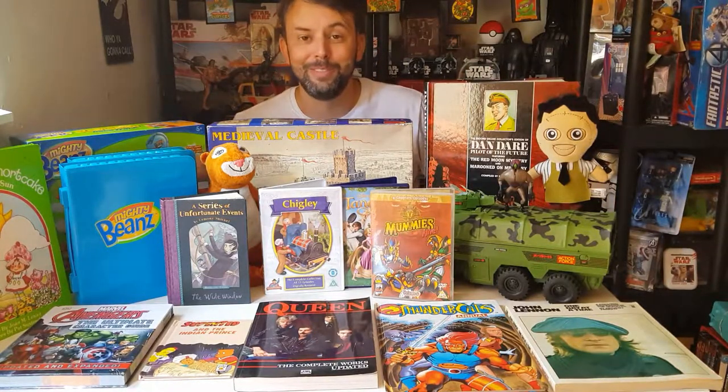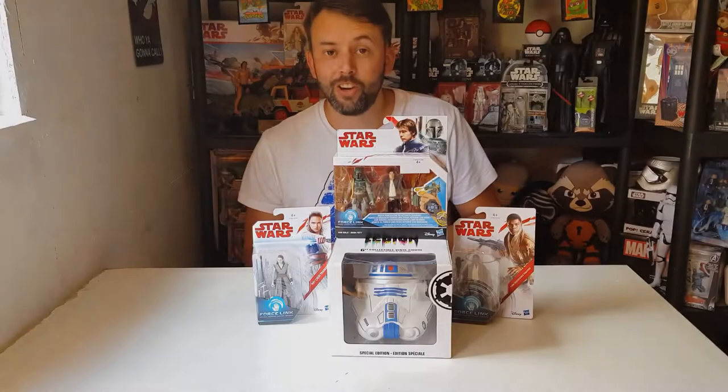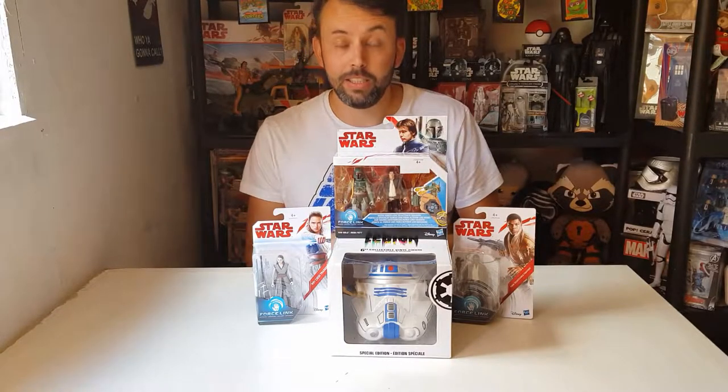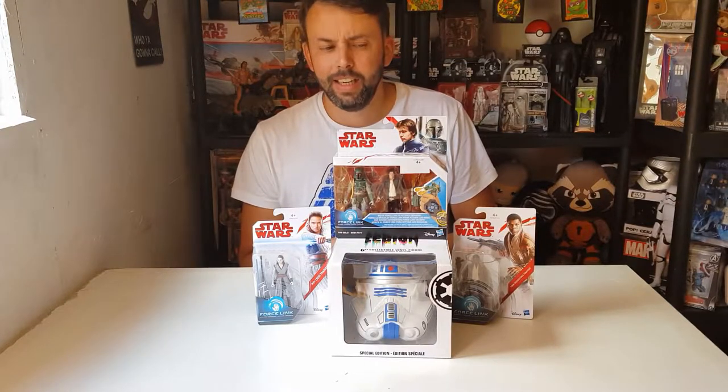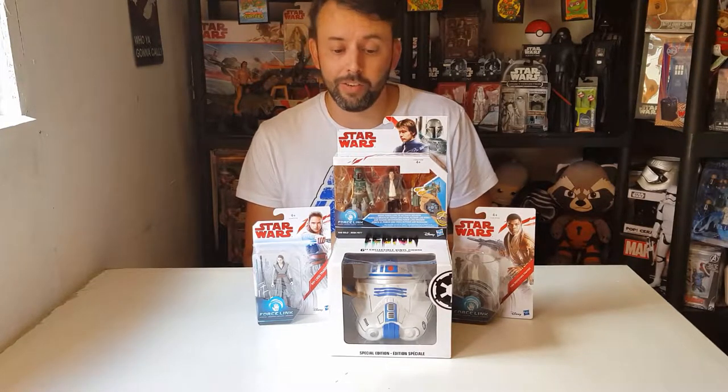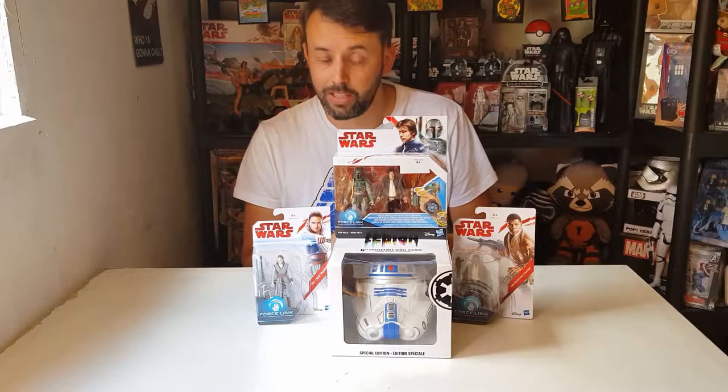Let's do pickup number two. Okay, guys, so pickup number two. As I said, Disney store sale. Disney stores are a really odd place. They tend to have these unannounced sales, so you've really got to be popping in there as often as you can, really. Lucky for me, my local shopping centre, I'm down there a couple of times a week, so if it is on, I do tend to catch it.